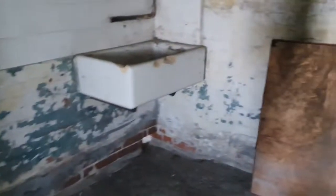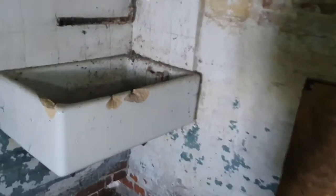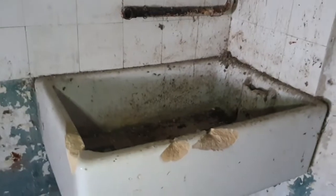Yeah, they've definitely got plans for this place. They're going to be doing something, I would have thought. Maybe someone has bought it now, and they might restore it back to something that the public can possibly use. It'd be nice to see it in a better state than what this is.